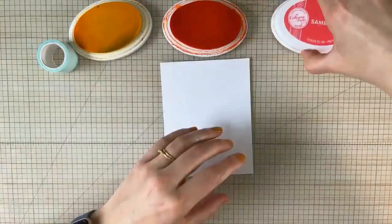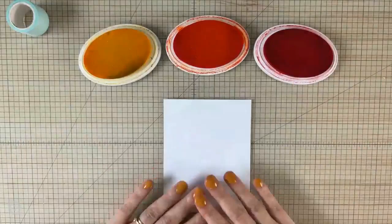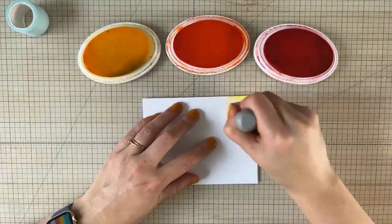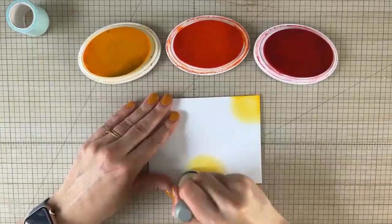It's all yours. All right, so let's get started with one of my favorite techniques, and that is ink blending. And I always find when I am die cutting something, I know I'm allowed to be messy with my ink blending. Not all have to be perfect. It can look a bit like a hot mess because the die cut is going to break it all up.